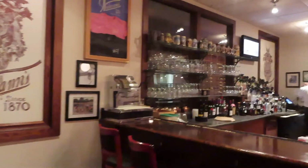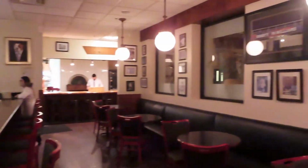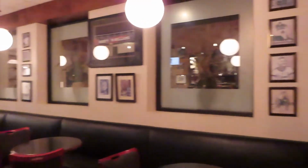The classic bar. And then like the open concept kitchen and bar area. And then they have the beautiful, beautiful dining area.